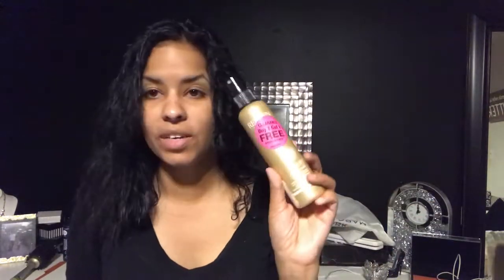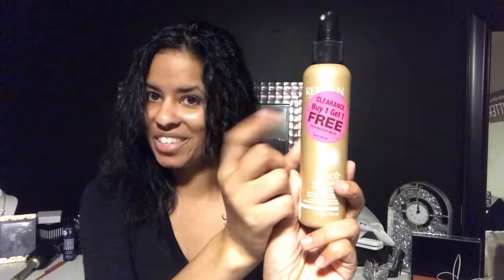So my hair, I towel dried it. I tried to get as much moisture as I could out of it. You want to get it pretty dry before you start a blowout in order to get it pretty smooth. I'm going to be using the Redken All Soft Leave-In Conditioner, Supple Touch Conditioner. Bought it on sale at Style America. Was buy one get one free clearance.